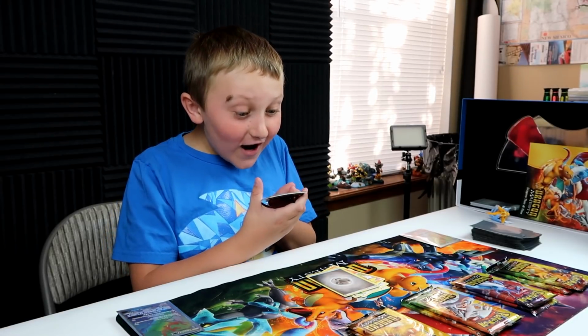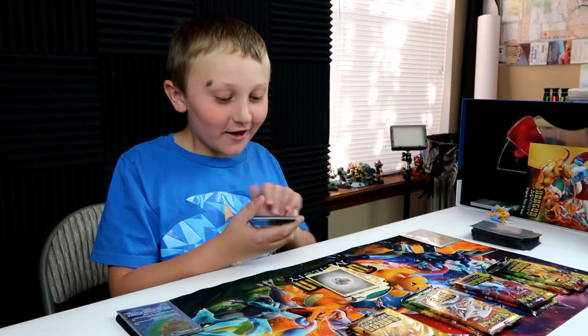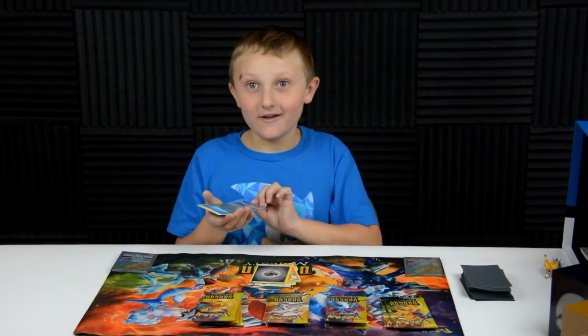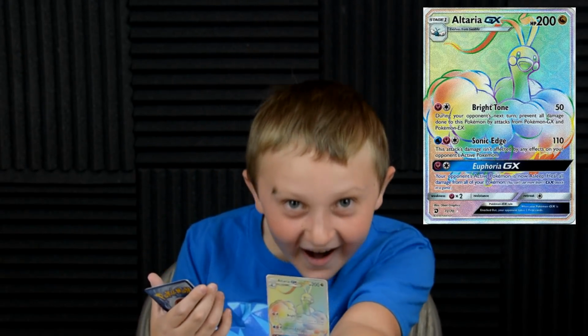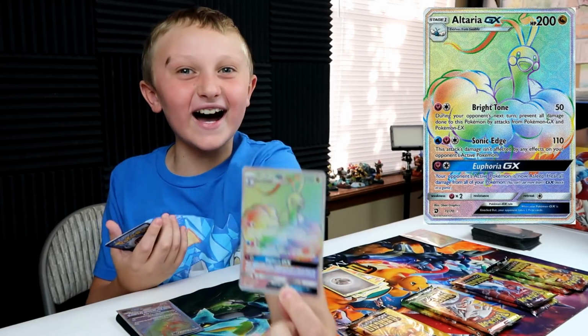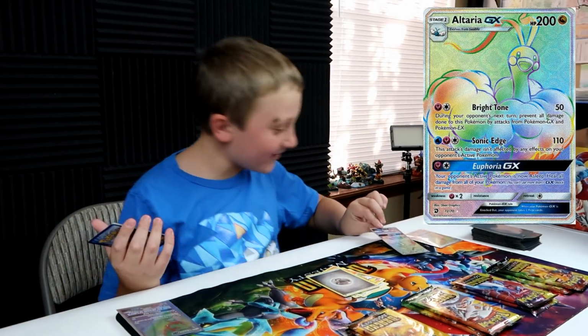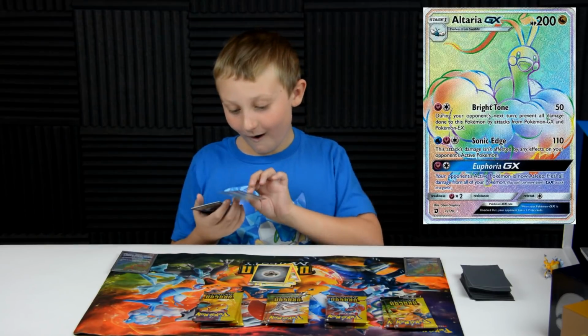Oh my god! Welcome to the family! These two are family! Altaria GX! Nice! Oh my gosh! Wow! Oh my god! I just got another! Oh my gosh! Wow. Three rainbows in one pack.